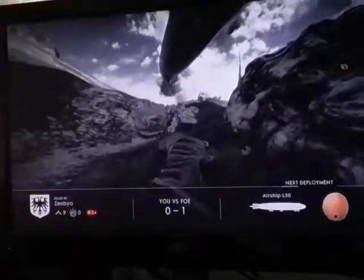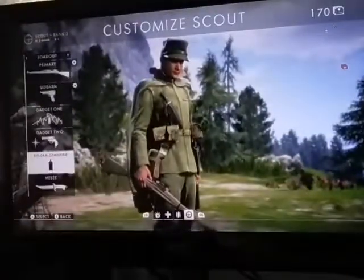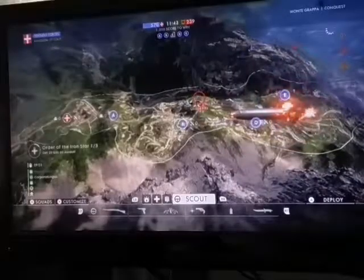That airship took me out. One thing you can do is a smoke screen. I think my guy has a smoke screen. Let's check his grenades out. We have taken objective Edward. Yeah, that would have been a good idea.